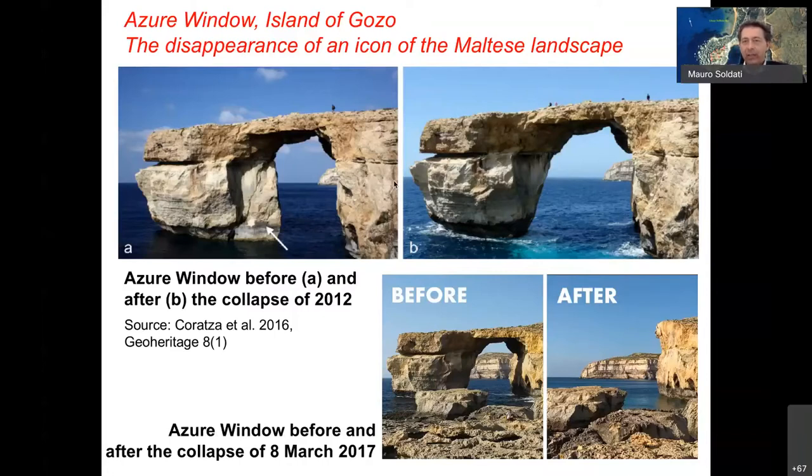this rock arch collapsed. Attention was given to the stability of the upper part of the arch, and there were a few studies trying to understand whether this would be collapsing. This is an image taken some time before they restricted the access to this part of the arch. When it occurred, the access was restricted and no one could get up there. But anyway, the attention was posed to this part of the arch.